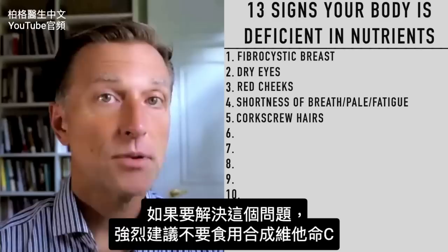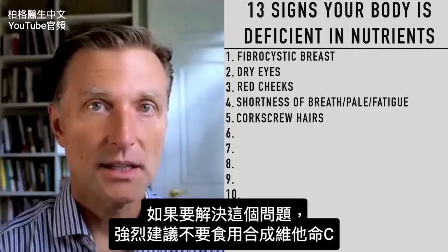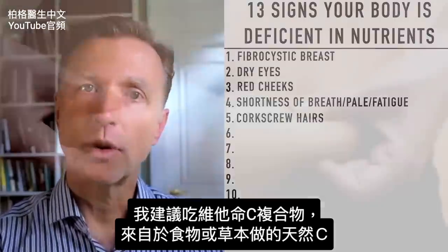If you're going to fix this problem, I would highly recommend not to use the synthetic version of vitamin C, ascorbic acid. I would use a whole vitamin C complex that actually comes from a food or an herb.